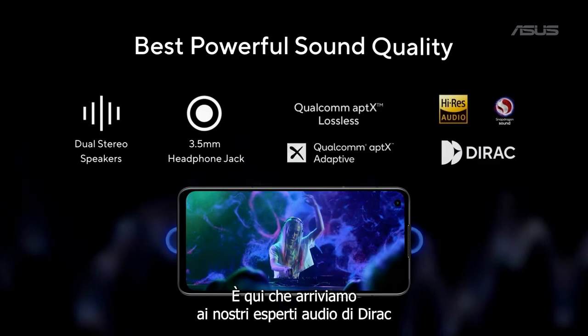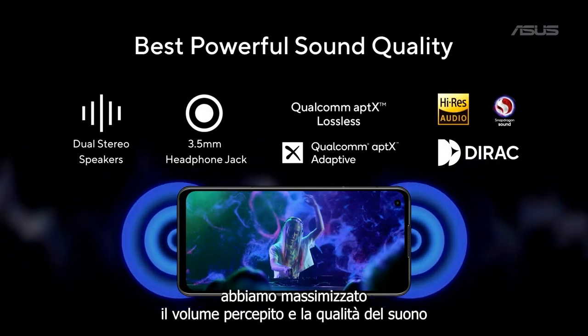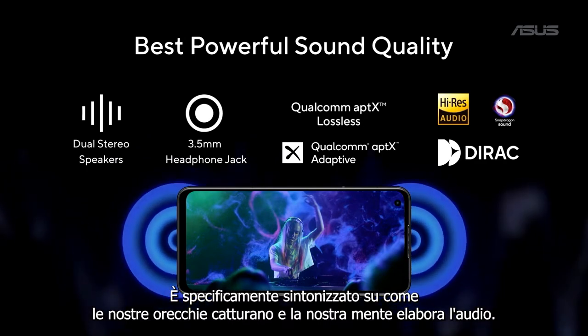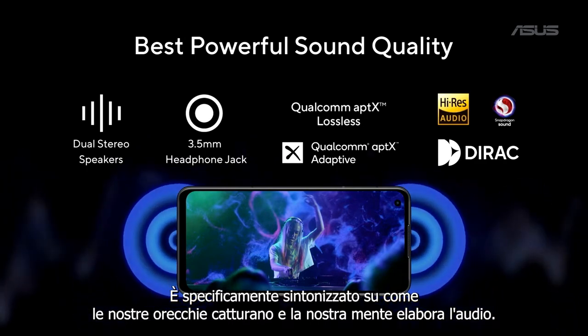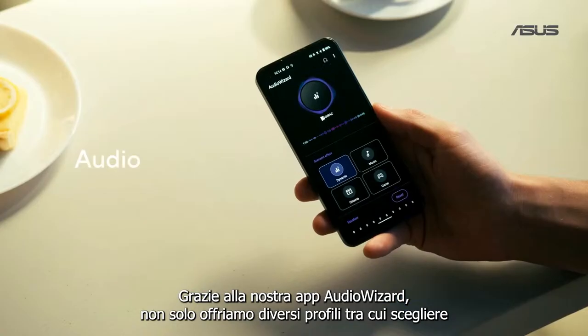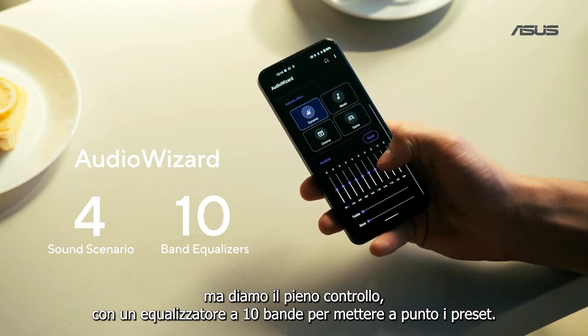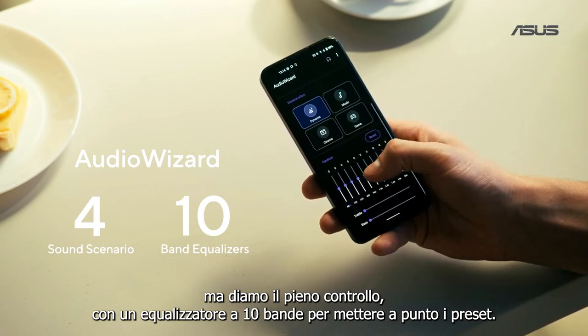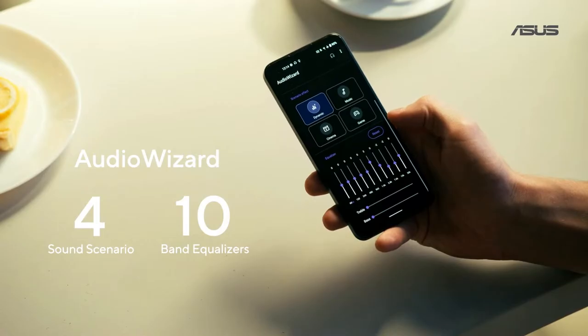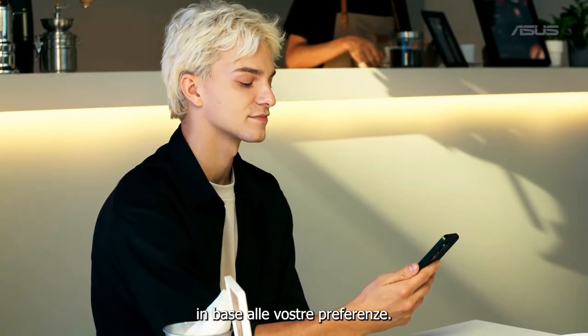That's where we come to our audio experts at Dirac. We maximize the perceived volume and sound quality. It's specifically tuned to how our ears capture and our mind processes audio. And thanks to our Audio Wizard app, we offer not only several presets to choose from, but we give you full control with a 10-band equalizer to fine-tune those presets. This way, you can perfectly dial in the audio to match your personal preferences.